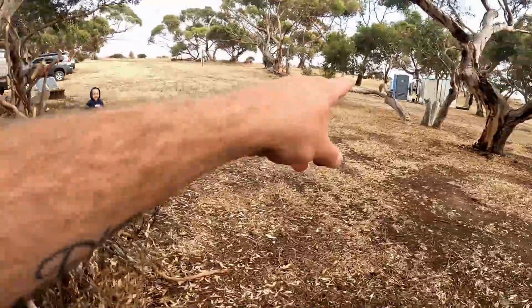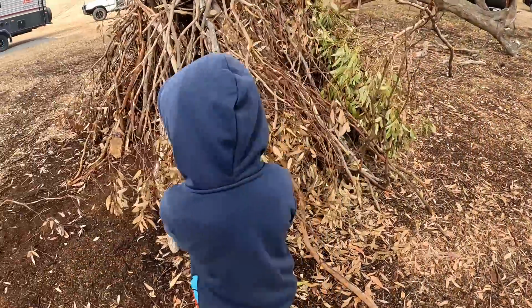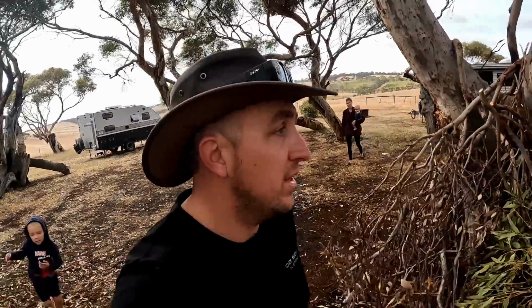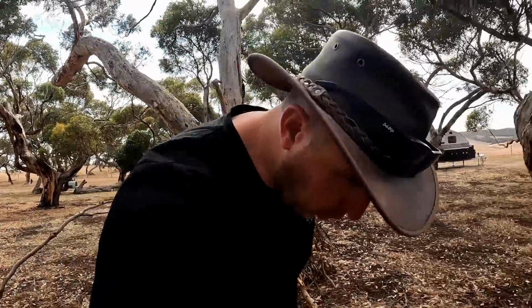And then Owen claimed that tree over there. Hey, Dad, you know this tree? This is everyone's tree. But I also wanted to show you this, because these are big gum trees. I think they're known as sugar gums. These are notorious for dropping limbs, also known as widowmakers.